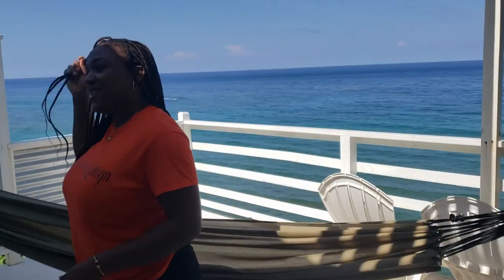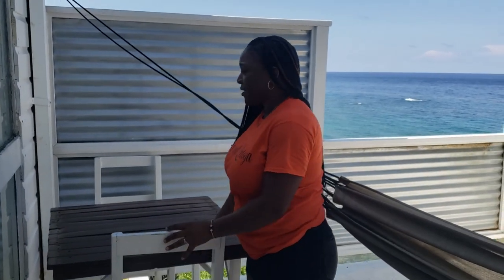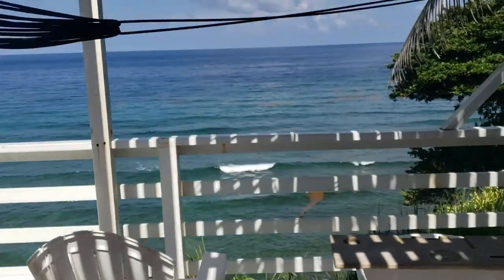And of course, you have a nice little table where you can dine outside if you want to. I have to come outside later. But come here, guys. Look at the view here. I see why they named it Sea Cliff.